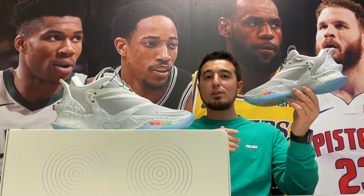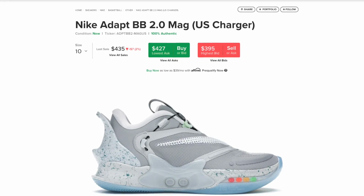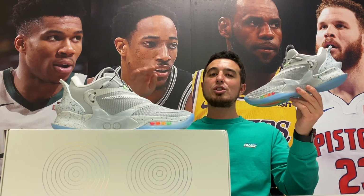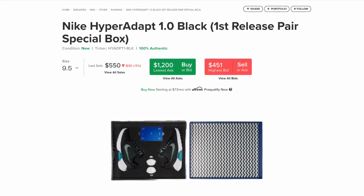Speaking on the resale side of things, it did cost $350, which is definitely an expensive shoe at retail. It is going for a bit more than that on the resale market. So, like I mentioned, I don't think this is a shoe you have to jump out and go and buy right now. I'm not really sure what prices may do, but it seems like the Adapt technology overall is kind of coming down in price. Some of the original Adapt models that released were like $750 retail. So it's coming down. So I wouldn't jump out and buy it if it's not a shoe you really want or need right now, but it's definitely a cool shoe.